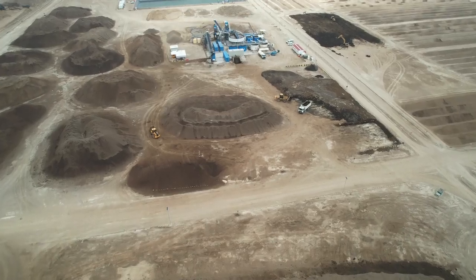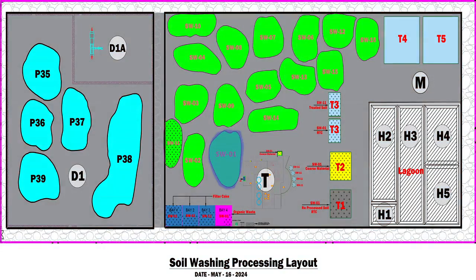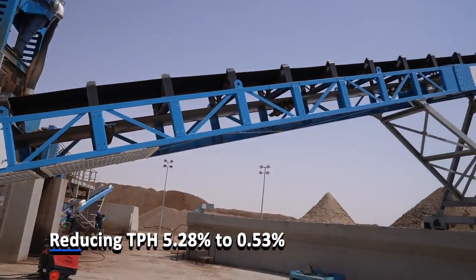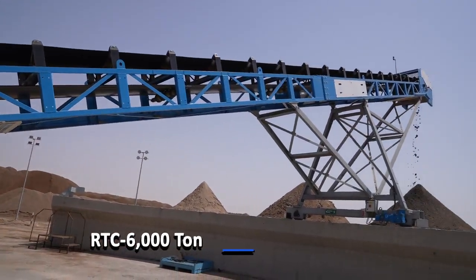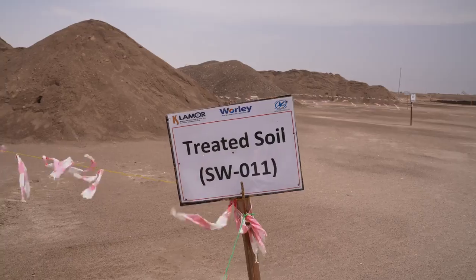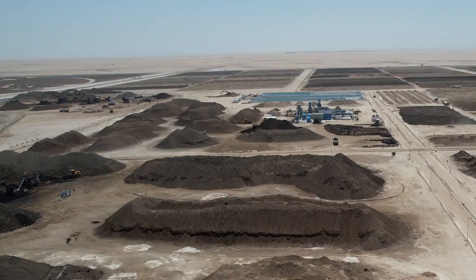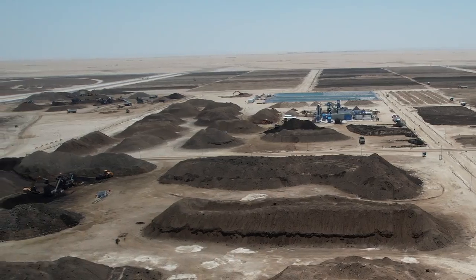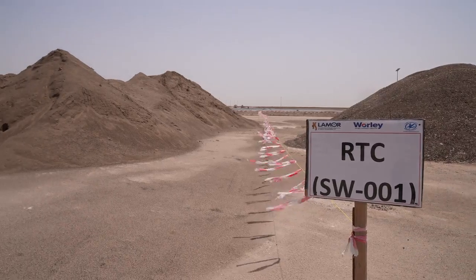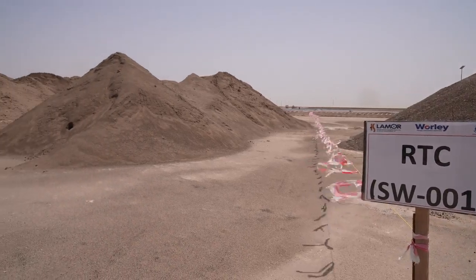We have achieved RTC for the first soil washing batch, SW01, reducing the initial TPH from 5.28% to 0.53%, treating approximately 6,000 tons of soil. We have completed the second soil washing batch, SW011, and have started the third batch, SW02. We plan to collect verification progress samples from the second batch, SW011, next month.